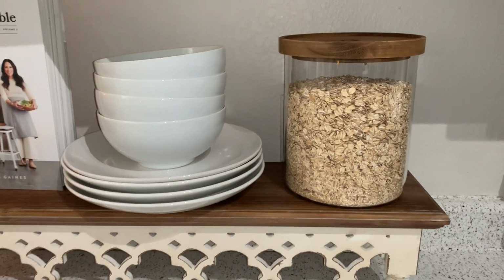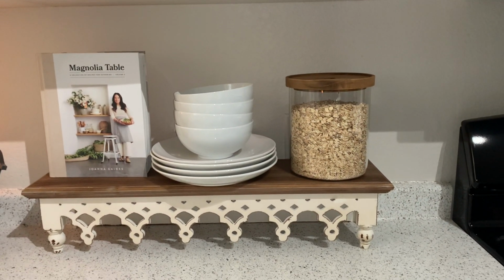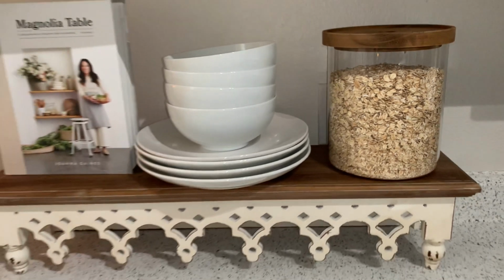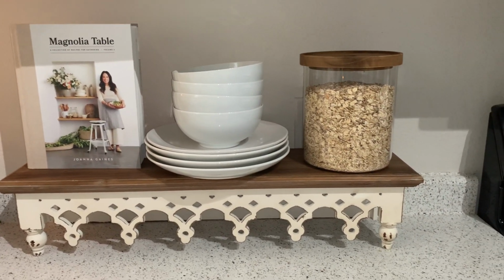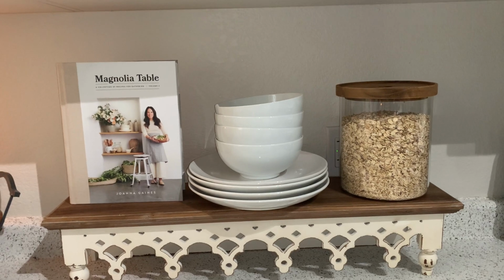Moving on to this side over here, you guys, when I tell you I'm obsessed, I'm literally obsessed with this canister that I picked up from Target as well. I love the wood detailing on the top, and I've just displayed some oatmeal in there. I'm really hoping that Target has a larger size of this because I would love to put it in the middle where those white plates and bowls are. And I think what I'll do there is display some rice in there.